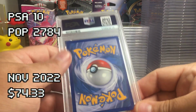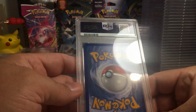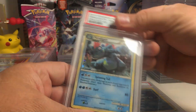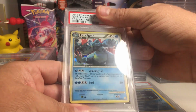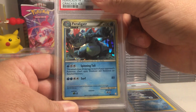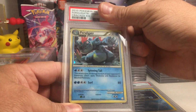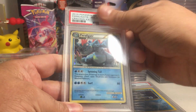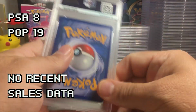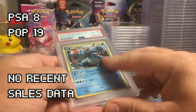And last card of the order. Looks really good. Alligator, Cracked Ice. Oh, can we get a PSA 10 on a Cracked Ice card? Come on. That would be really low pop. Ah, an 8. What? They were stingy on that one. Okay, well, it's an 8.